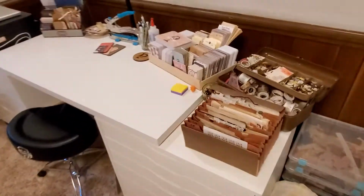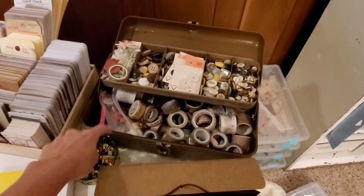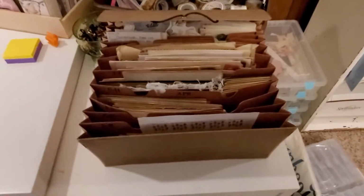Slide her out of the way. Moving over to my desk. This old tackle box is where I keep all my washi and buttons. This is all vintage ephemera in this accordion folder.